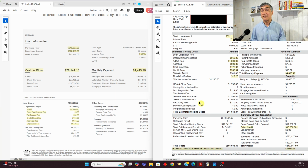It just depends on the details here. So this is meaningless, cash to close, when you're comparing lender to lender. When you get ready to know what the final numbers are, the amount of cash you bring to closing, yeah, cash to close is a very important number. But when you're comparing lender to lender, most of these things are oranges. You want to compare apples to apples, and there's only a handful of fees here.